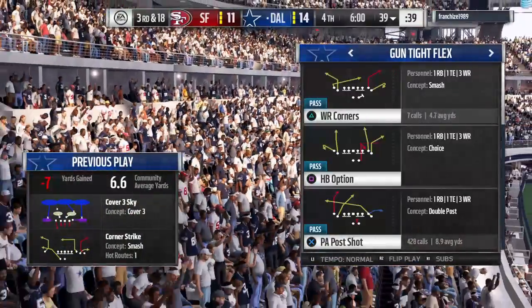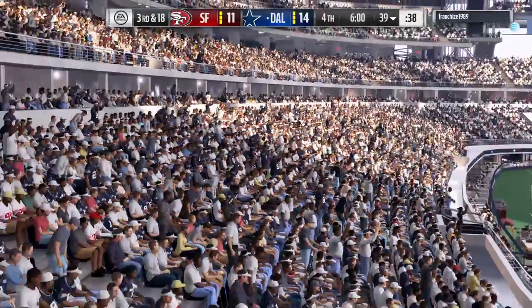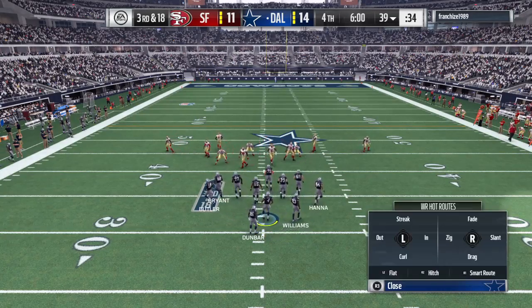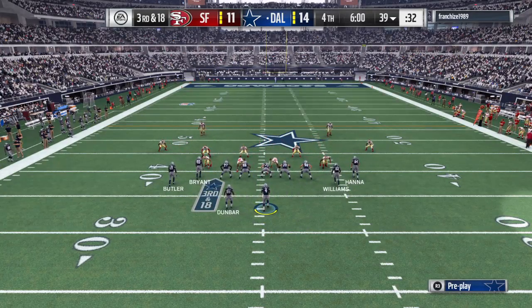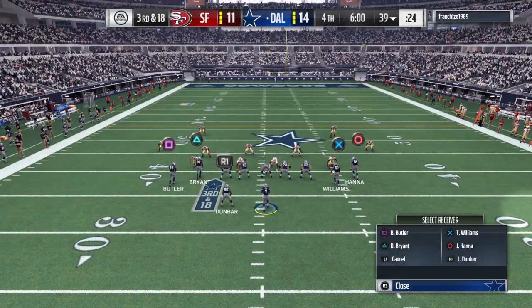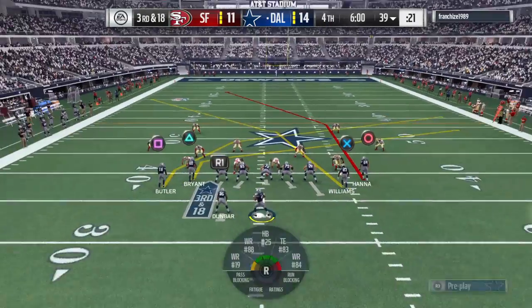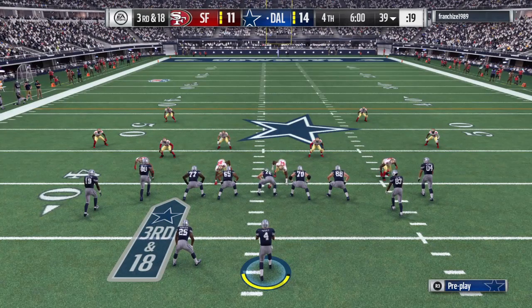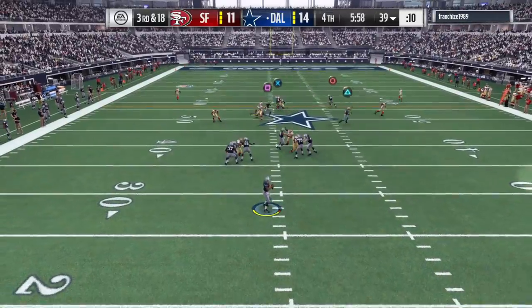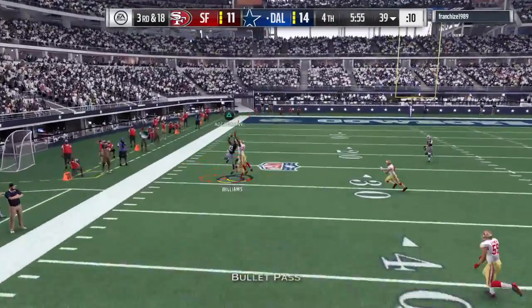Back now in Arlington. It's been a very hotly contested game to this point. Just a field goal separating these two teams as we get set for the fourth quarter. So it's 3rd and long, and defensively not a real surprise there in the dime. Now Prescott. He's going to rifle one deep left side.